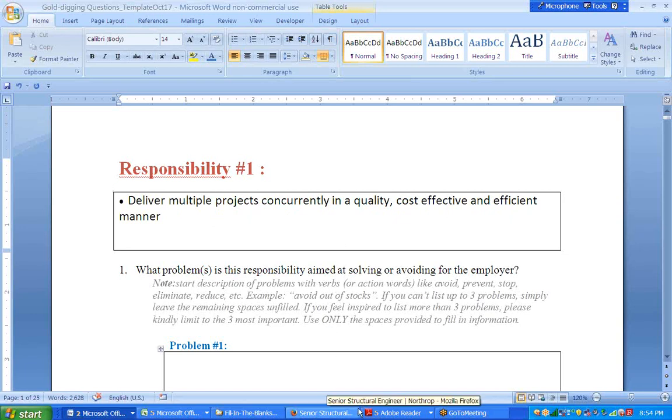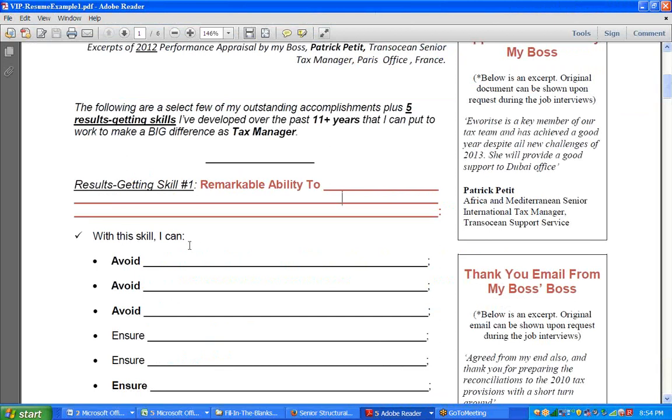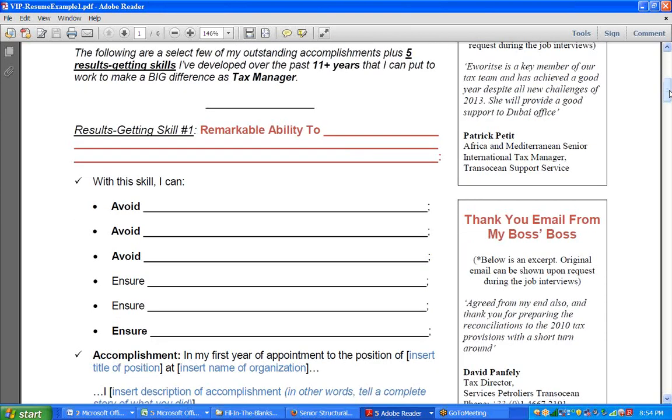So if you look at example number 1, I'm just showing you some of the statement structures that I've used. I use so many of them when writing VIP resumes, but I just want to show you that it's about 2 components. My statements that are proven to be very effective when communicating your skills, and the data or your information that you inject into those statements. Does that make sense?